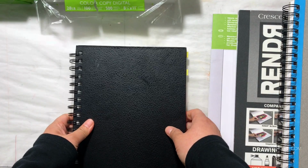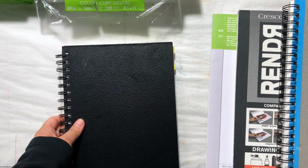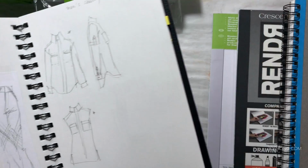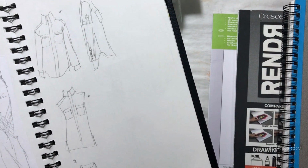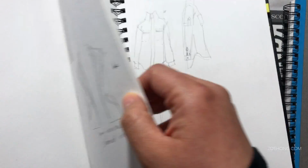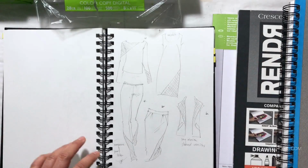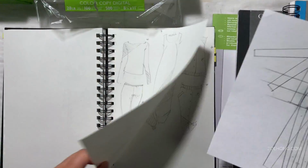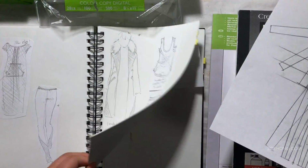Sometimes I will carry around a template, whether it's a flat template or a figure template, and use them because it is much faster to use the templates. This book is a combination of freehanding and the templates, and I will print out a template small like this, and I'll try to print it as dark as possible.